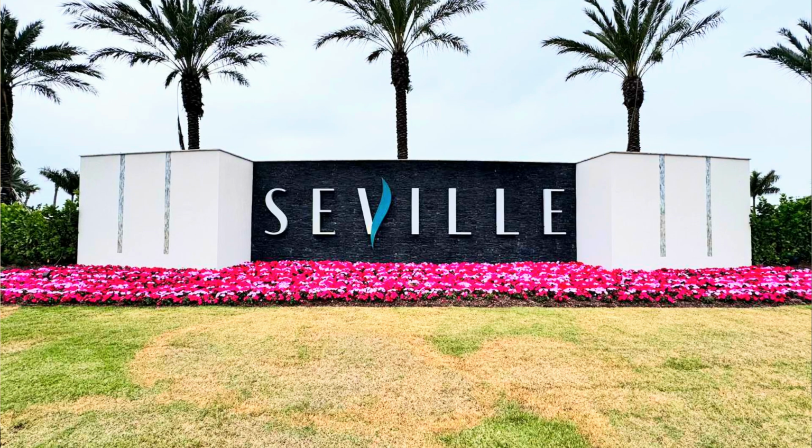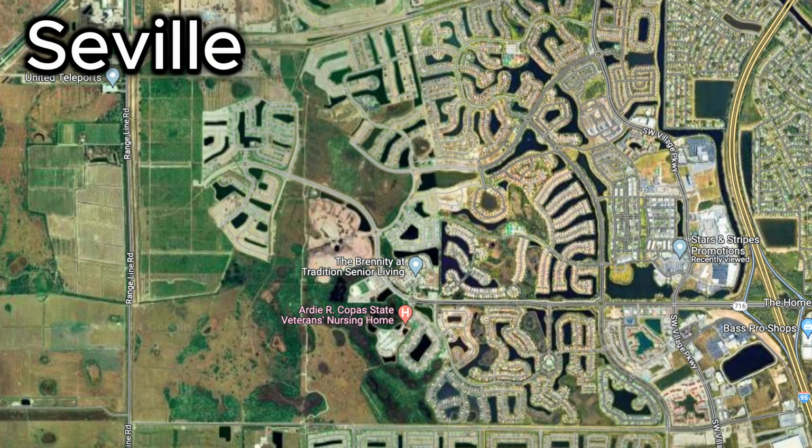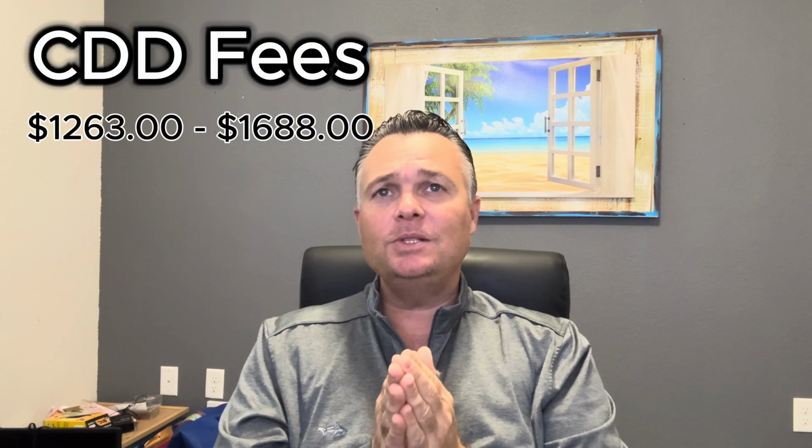The next community we're going to talk about is Seville at Tradition. This is another community being built by Mattamy Homes. This is going to be their luxury home community. It's all about the lifestyle. This one's going to have a ton of amenities, everything you can think of, just like all these other 55+ communities. So Seville at Tradition, you're looking around $1,263 a year to $688 a year for the yearly CDD fees.